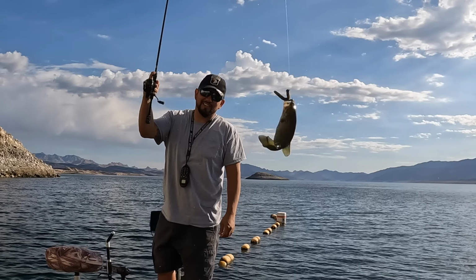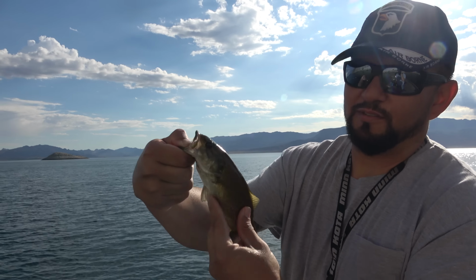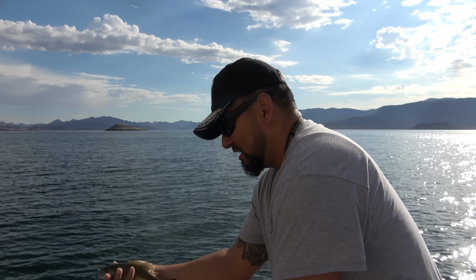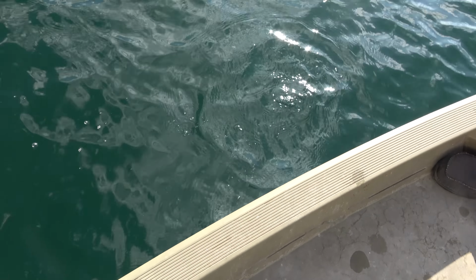There it is, guys. Got a bass off the pipe. That's what we wanted to do. Beautiful little smallmouth bass. So we're gonna release him. We catch and release. Make sure that he goes back to his home. And he's gone. So after that amazing catch, we're off to the next spot.